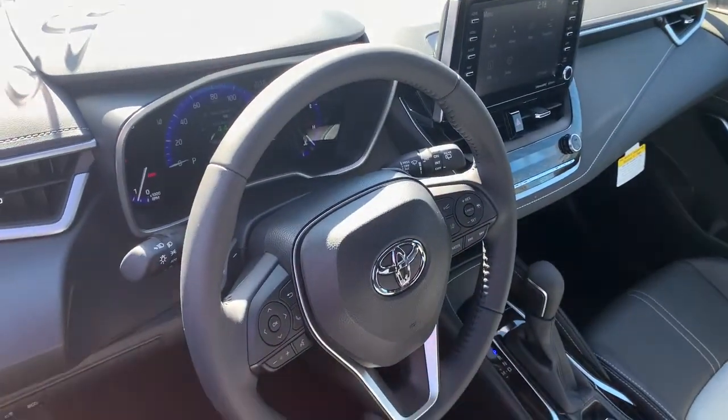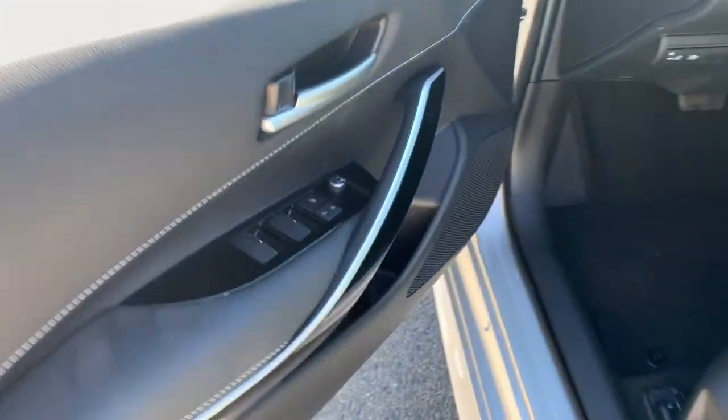Our staff makes it easy to get exactly what you want, and we'll make it a snap to drive away in this exciting Corolla Hatchback.